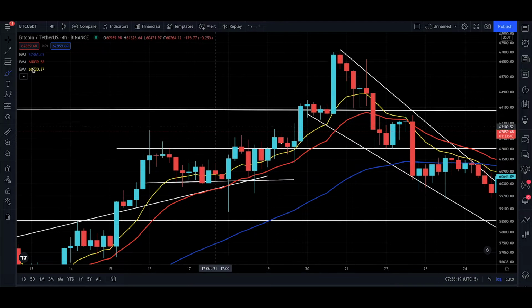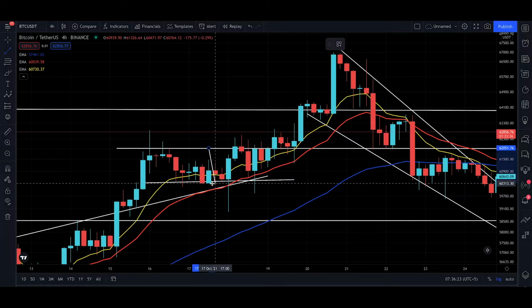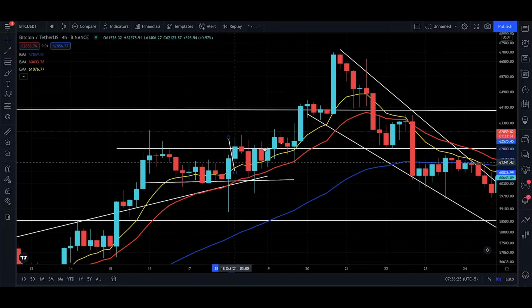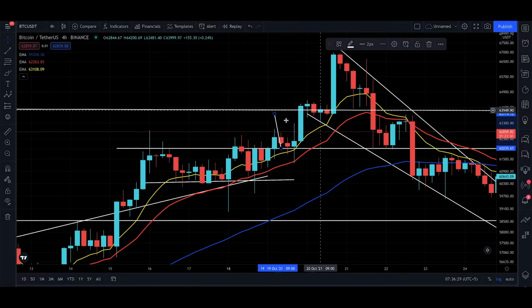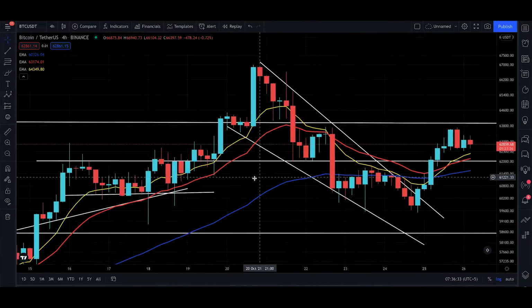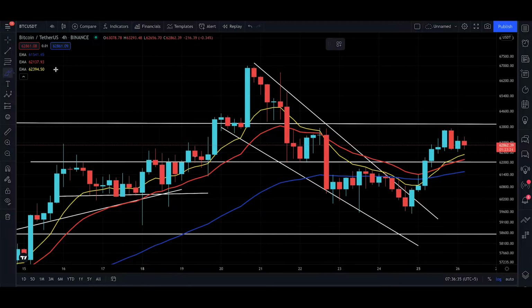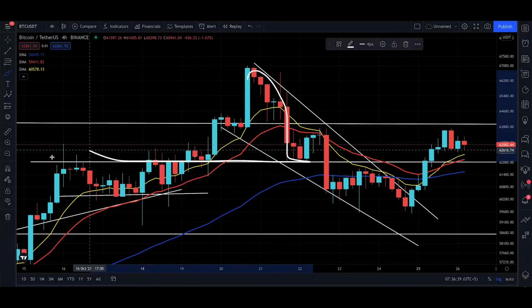From wherever we break out, I actually gave you a technical target. This is where you break from top to bottom, you go up like there, and that's where you target. This is where your target was, nearly the $63,000 region. So what happened is Bitcoin went all the way down. We found support from this resistance.